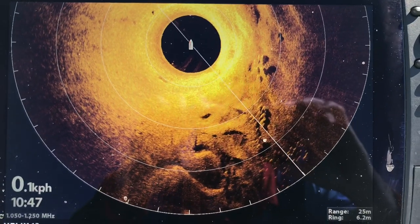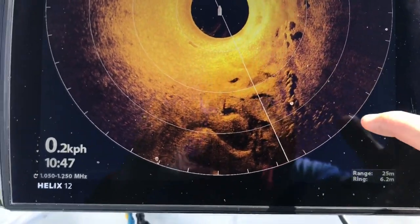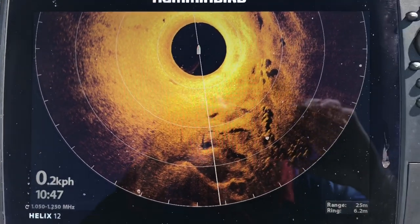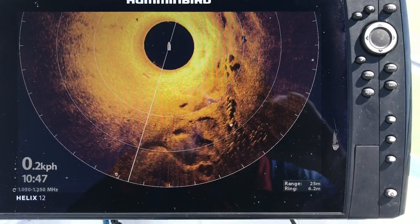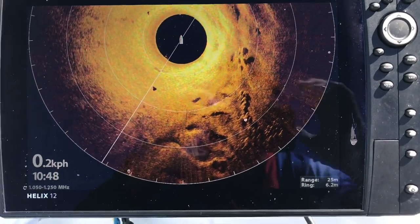It's very important to get another good patch of threadies out in this area here as well. So it's very important to keep those lures right in front of them, especially now it's winter, cold water temps, so they're not very active. So just keep those lures in front of them.